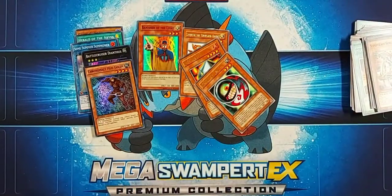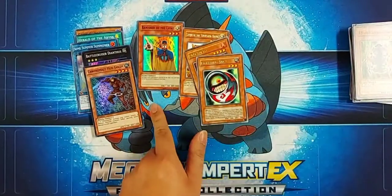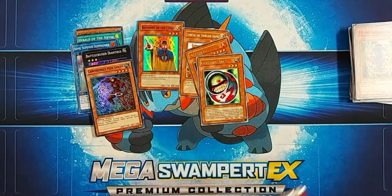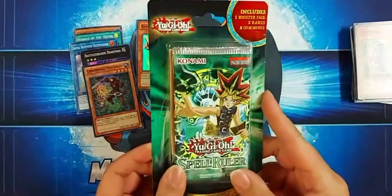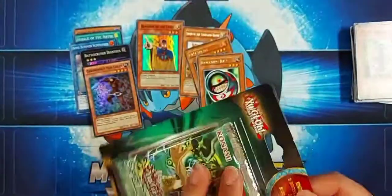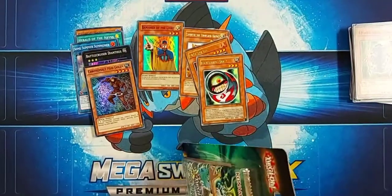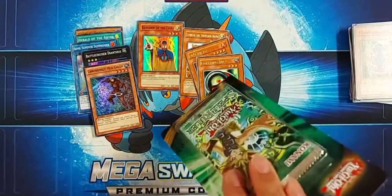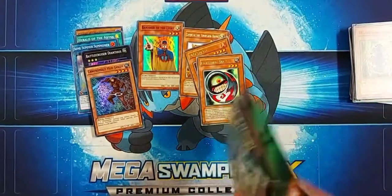It's okay. Y'all will still go to the Shadow Realm. Just trust. We got one holo out of those legacy packs, okay? So far, that's three legacy packs. We're on to our last legacy pack. Spell Rulers. Come on. Never spending 12 bucks on these ever again, man.